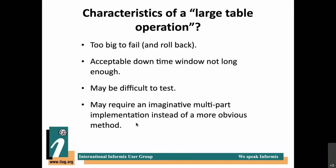So I'm going to be talking today about large table operations. They're the sort of thing you do during maintenance of the system, and typically operations that would take a long time. This definition is a bit woolly perhaps, but a large table operation might be one that's perhaps too big to fail and that you haven't really got time to allow it to roll back. You might find that there's pressure from your business to keep the downtime low. You might be using site reliability engineering in your business where there is a cost for the downtime.